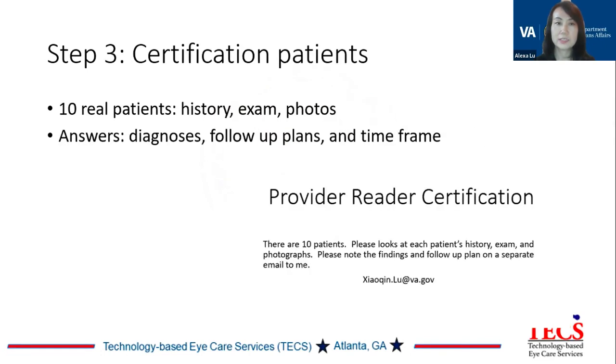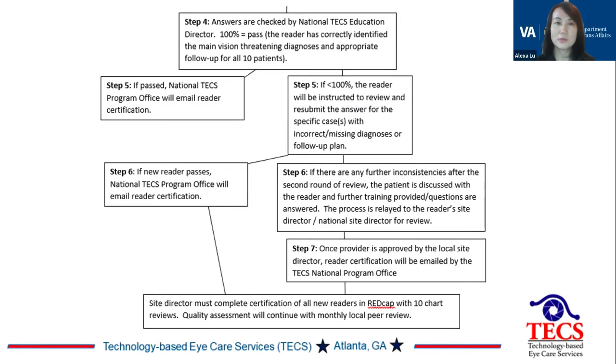Last step in certification is the final exam. We have 10 real patients. A history, exam, and photos are sent to the reader, and they provide answers on diagnosis, follow-up plan, and time frame. This is then graded. We are expecting a passing score of 100%.